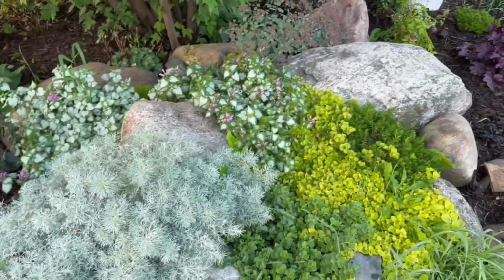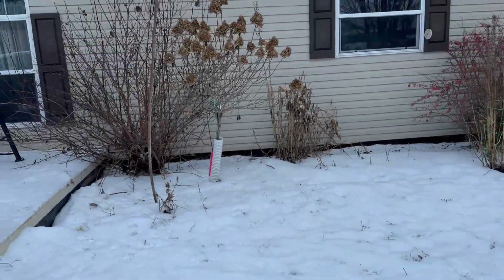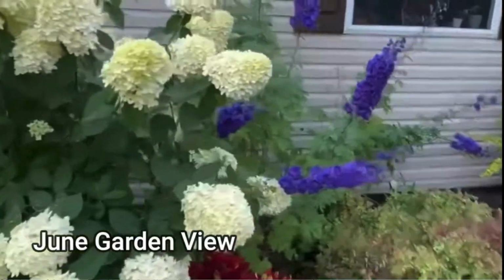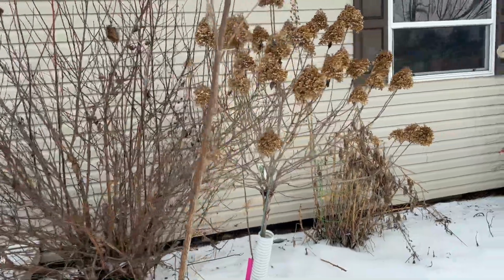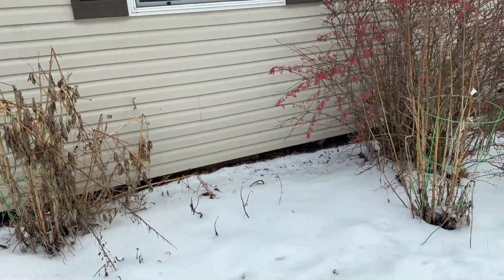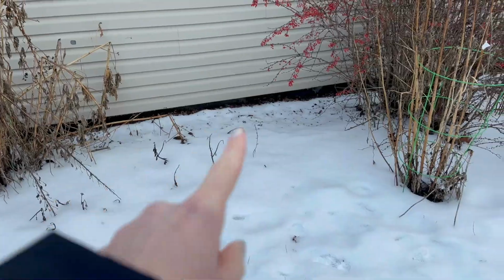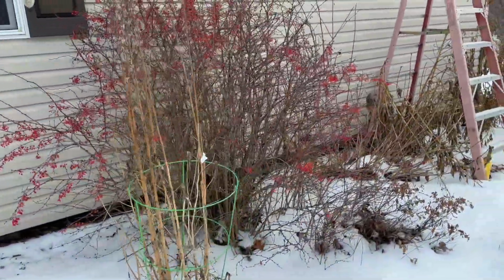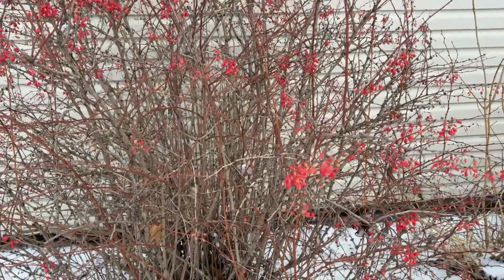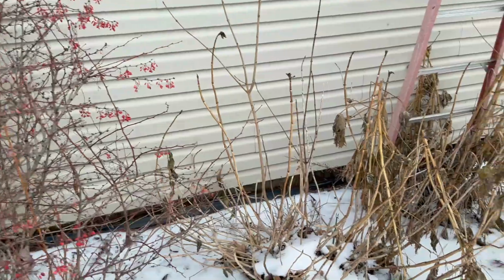Looks so pretty with the snow, but I sure miss the green. Coming right up next to the side of the house, I had a volunteer sunflower. There's an amber jubilee ninebark, a limelight hydrangea standard. I have delphiniums planted in here. I did plant some hostas, lamium and ajuga right there. I have a barberry. I'm not sure what the variety is of the barberry. My husband planted that one before I met him.